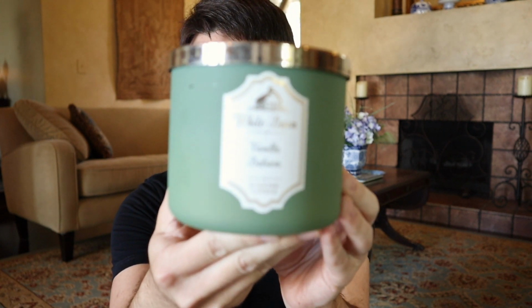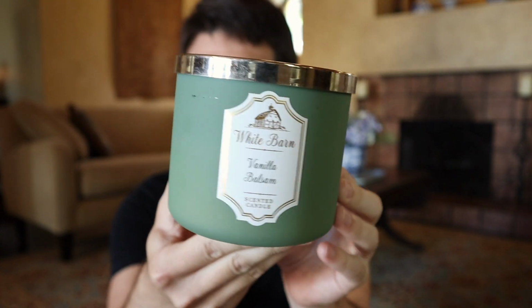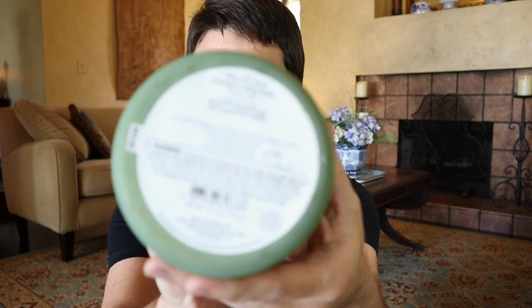Number 8 is another Christmas fragrance that I love so much. This is going to actually be kind of interchanged with another fragrance, and that is Vanilla Balsam right here. And that's what that looks like in that beautiful matte jar right there. This one's from 2018, but I think this has been out earlier than that. This is Balsam Fir, Frosted Vanilla, and Snow-Capped Pine Needles. And that's what the bottom looks like right there.